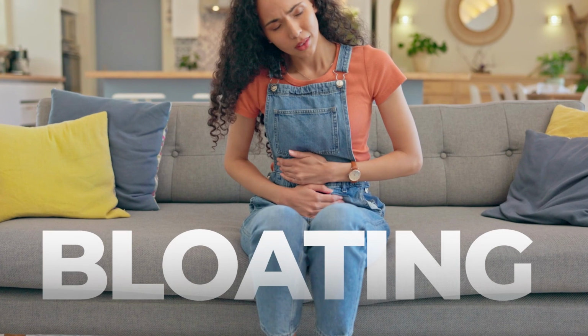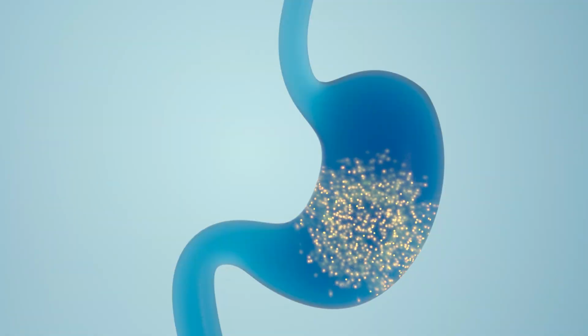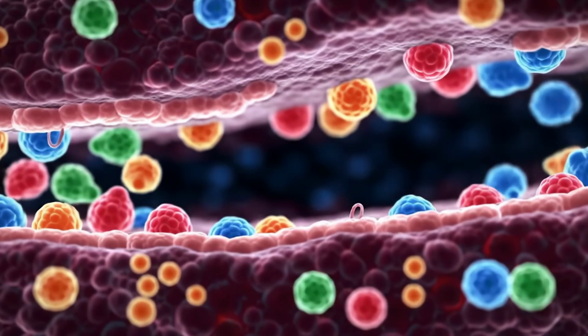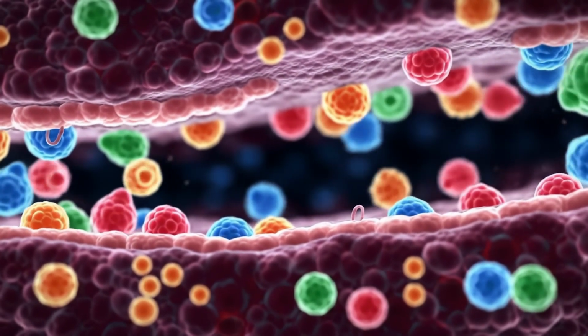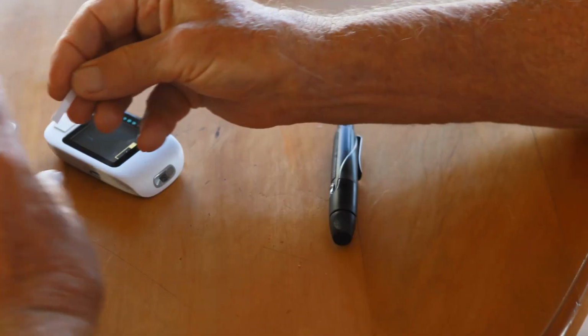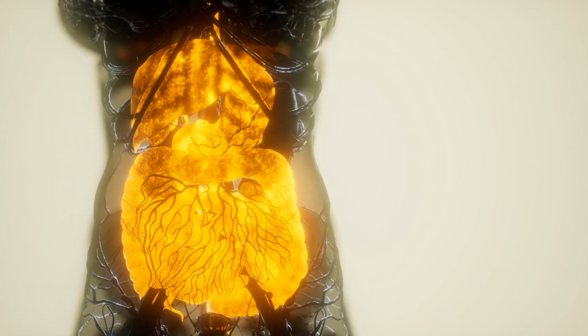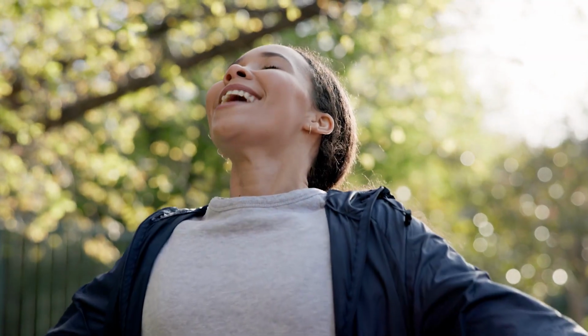All right, here's the simple science behind why ACV, or apple cider vinegar, can help you with bloat, energy, and cravings. For bloating, ACV can slow down how fast the carbs empty from your stomach. And that means the glucose hits your bloodstream more slowly and steadily, so you get fewer of those big blood sugar swings that cause water retention and gas spikes. And the results? You're less puffy and you're less bloated.